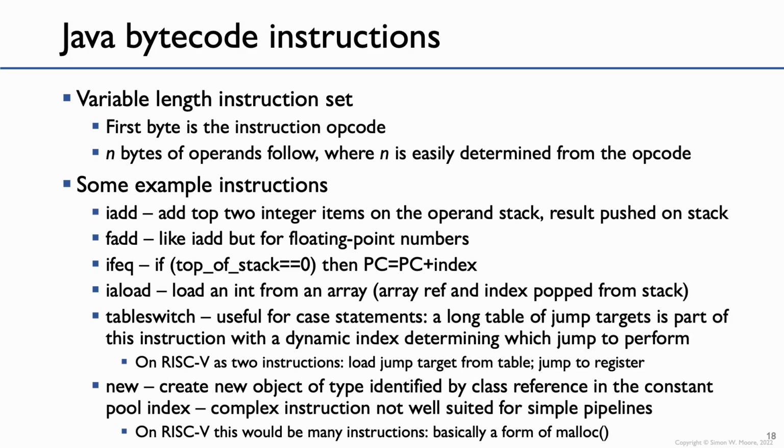So Java bytecode is a variable length instruction set, but actually it's very easy to decode. The first byte is the instruction opcode, and then there are n bytes of operand that follow, where n is very easily determined from the opcode. To give you some simple examples, IADD adds the top two integer items on the operand stack with the result pushed onto the stack. So that's kind of interesting. That IADD is just a one byte instruction. And as you might imagine, this instruction set ends up being quite dense, and so you have very compact code. That's one of the things that the Java bytecode designers were after, because they wanted to be able to ship Java bytecode over the network, and so they wanted to keep programs small.